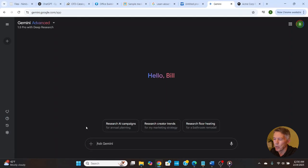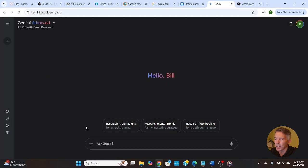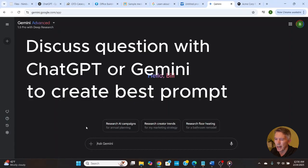Let's say a real estate broker is interested in how AI is being used in their industry. Now, as I've said in previous episodes, the quality of your output will depend upon the quality of your prompt, so you need to put a little thought into it. I like to discuss the question with ChatGPT to work out a good prompt. And here's what I came up with.